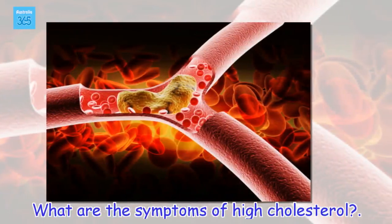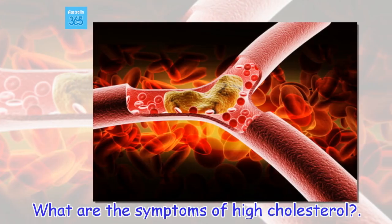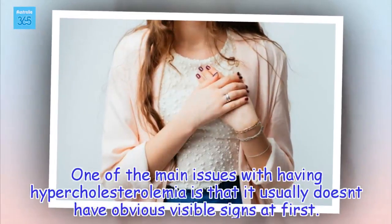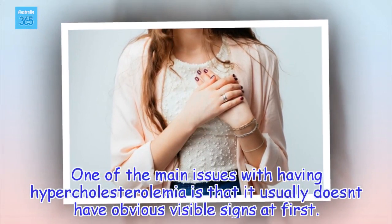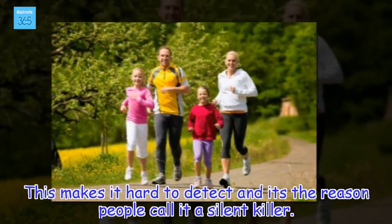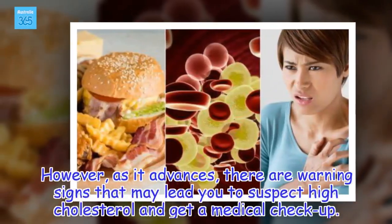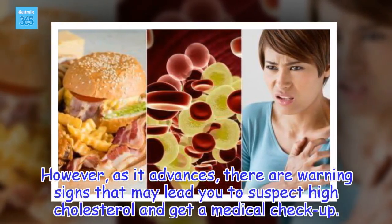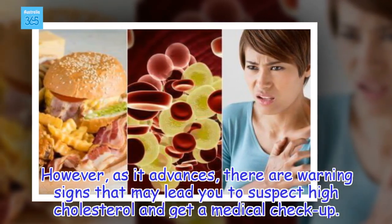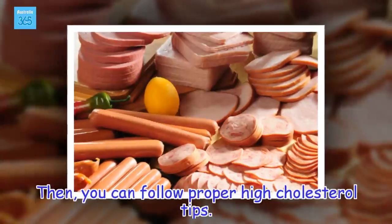What are the symptoms of high cholesterol? One of the main issues with having hypercholesterolemia is that it usually doesn't have obvious visible signs at first. This makes it hard to detect, and it's the reason people call it a silent killer. However, as it advances, there are warning signs that may lead you to suspect high cholesterol and get a medical checkup. Then, you can follow proper high cholesterol tips.